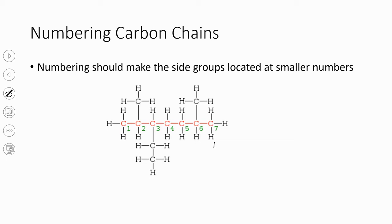If we go backwards and we start 1, 2, 3, 4, 5, 6, 7, well, we still have a methyl group at 2. We still have a methyl group at 6, but now this ethyl group is at 5. So if we use the green numbering, the ethyl group is at 3, so we're reducing the number of the branch chain. If we start this way, the ethyl group is at 5. So our side chains have a higher number. We want to go with the green one because our side chains have smaller numbers. Okay.